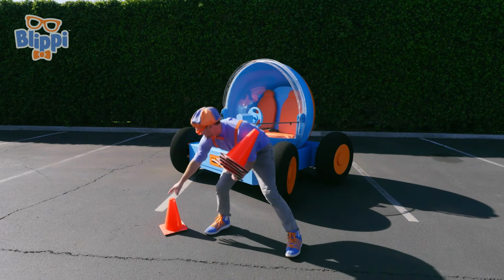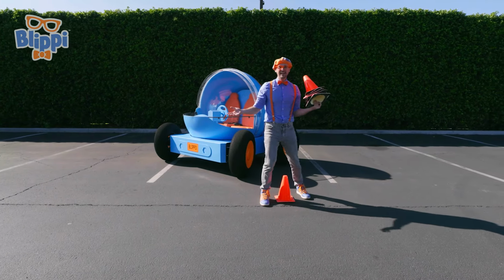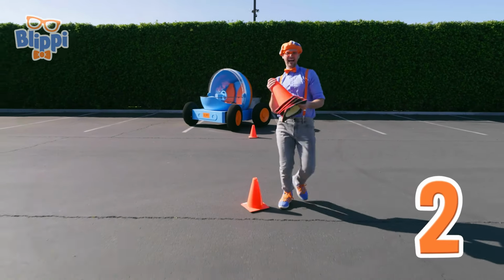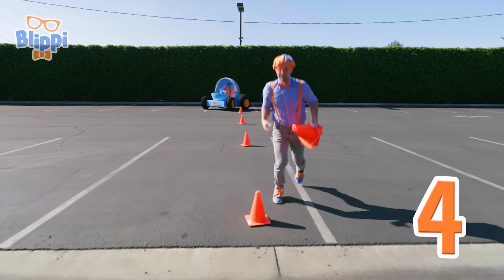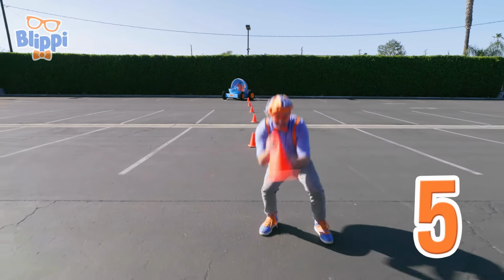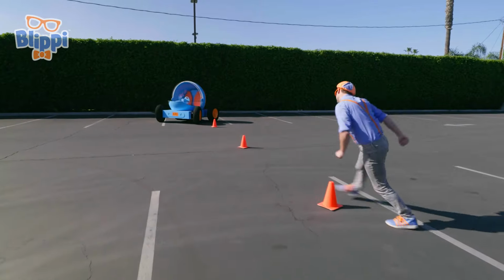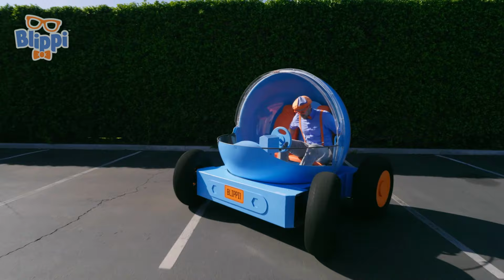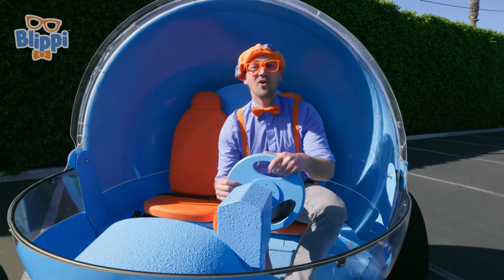Yeah! All right, let's place the first cone right here. Oh, I have an idea. Will you count them with me? 1, 2, 3, 4, 5, 6, 6 cones. Good job counting with me. All right, first, you need to buckle up. All right, here we go. Ready?